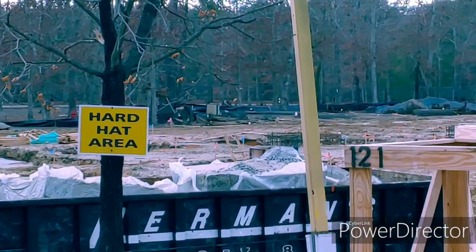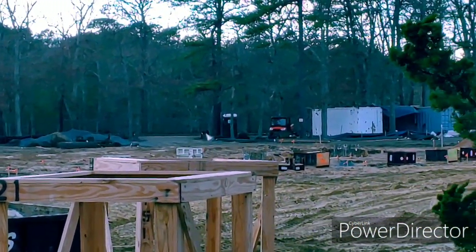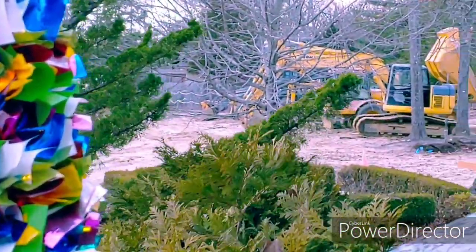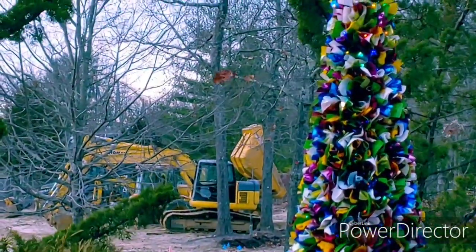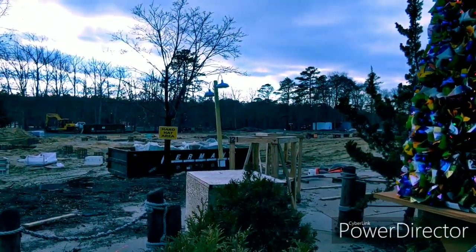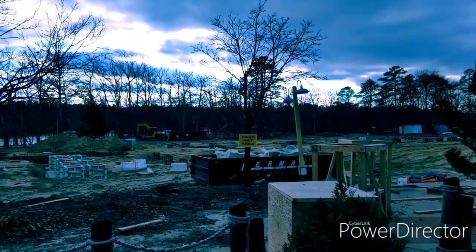I don't think they have officially said when Jersey Devil will be open. I think they probably said summer 2020, which is really, oh, there's a tree, probably August. But anyway, so here is your Jersey Devil coaster update, which isn't much. It's just a lot of dirt and construction equipment and footers.